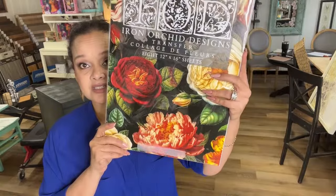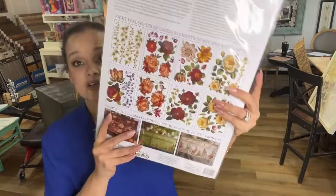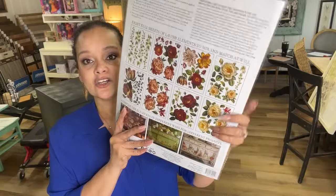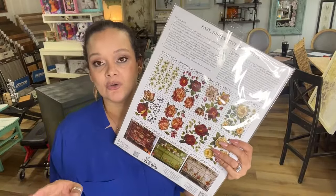So I'm gonna show you the other transfer that I already used last. So this is the other one. I didn't even tell you the name. That one is called Lover of Flower. This one is called Collage de Fleurs. It is also an 8-page. And I like these when there's not a pattern, so you can make it your own.